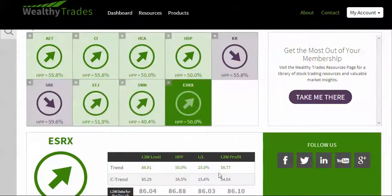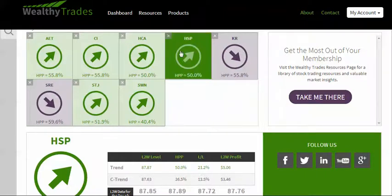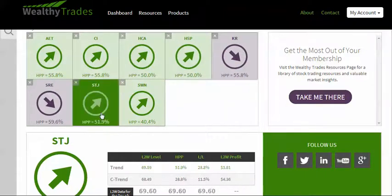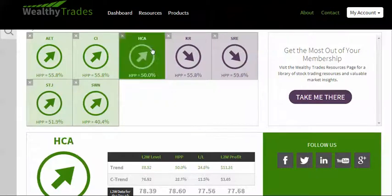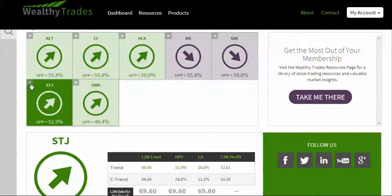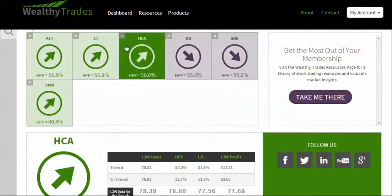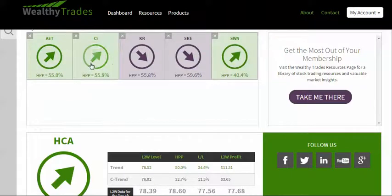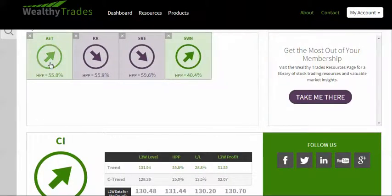Okay, so now we're going to look at these. That's a 10% spread. Well, that's more than a 10% spread. So STJ is better. STJ is better than that one. I know I'm going a little quick, but all right. So HCA is better than STJ. 38 and 7. All right. AET is better than that. AET is the one.